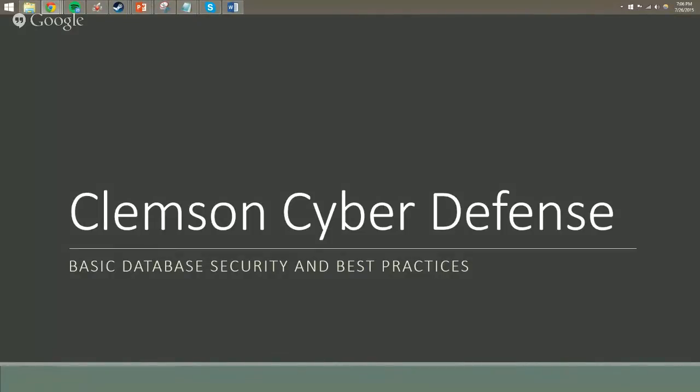Foster, by the way, this is primarily Oracle. I didn't know enough about SQL databases to try to give you best practices for making sure they're secure.